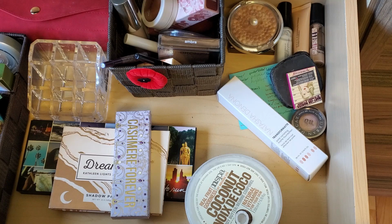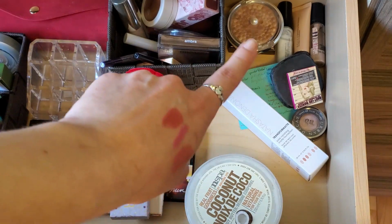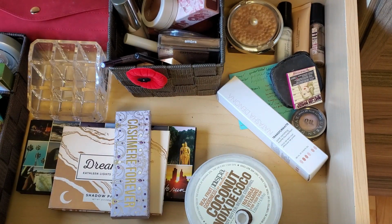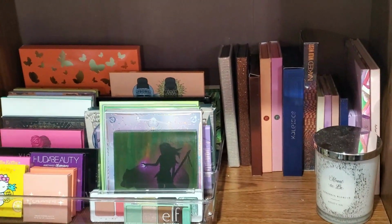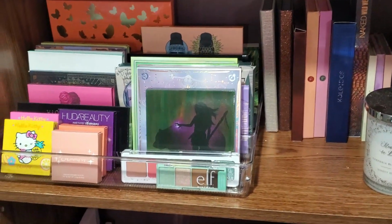But it's not April 30th yet. So those are just waiting for me to grab for them. But let's head downstairs and pick a few more items. Here we are at my eyeshadow palettes. I'm actually not going to be pulling anything brand new today.